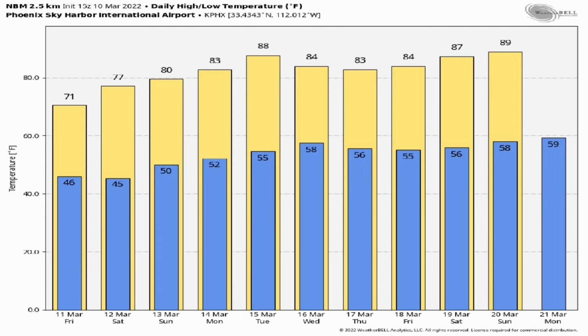We are still in a La Nina pattern, although it is waning a bit. And that's going to do it for the Phoenix, Arizona weather discussion for today.